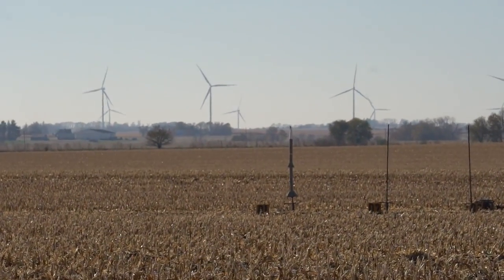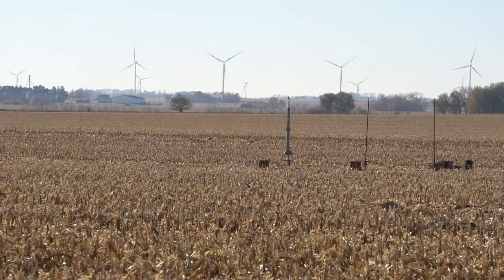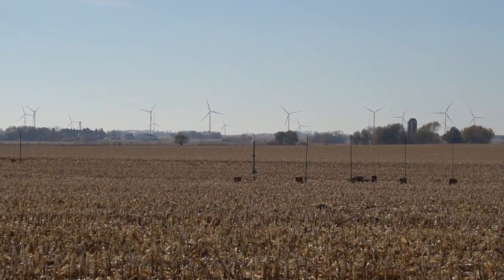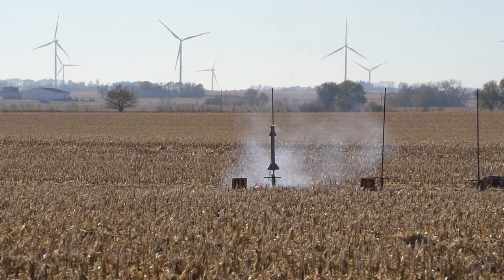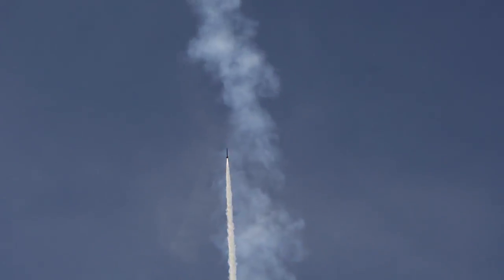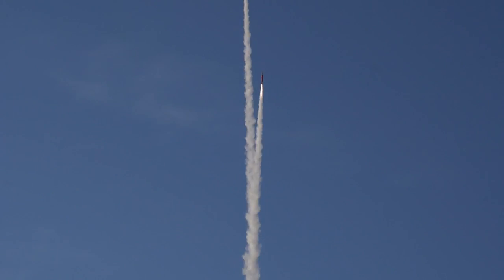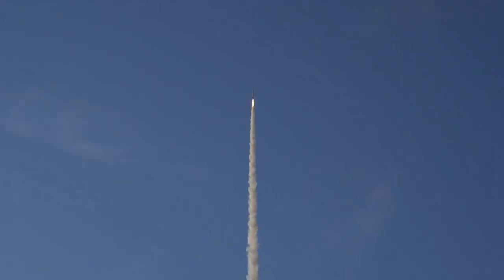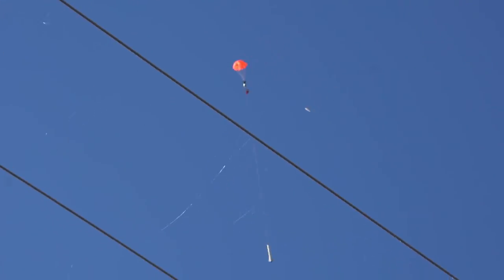All the way from Nellsville. It's flying as Amram 120 by PML. It's got a Loki motor in it. Dual deploy. It's going to go in 5, 4, 3, 2, 1. David, I'm betting you that's the one you put back in.